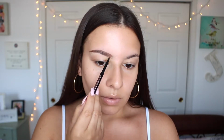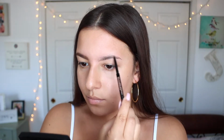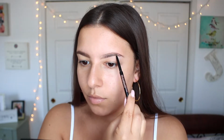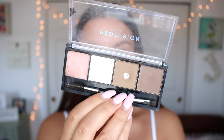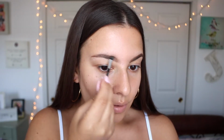And now I'm going in and filling in my brows and outlining the brows with my Anastasia Brow Wiz in the shade Chocolate. I figured I would leave in my full brow routine in today's video because I know I tend to skip over it in my normal beauty videos that I film in my studio lights. Just to show you guys how I've been doing my brows, just going in with the Brow Wiz and then topping it off with the Profusion brow powder. As always, you guys know this is my favorite eyebrow combination.